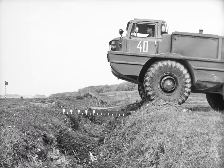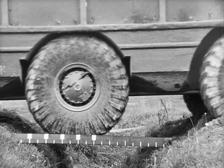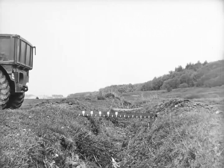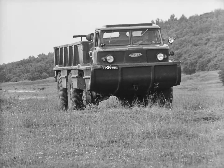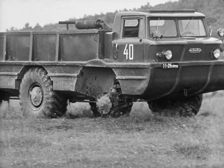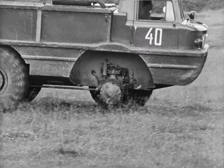With the new scheme, the wheels do not follow the profile of the track, but pass over the depressions, which significantly reduces the overall resistance to movement, and is the most important factor in increasing the vehicle's cross-country ability. The same quality increases the survivability of the vehicle.